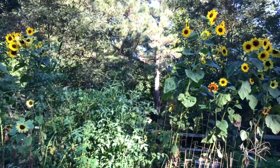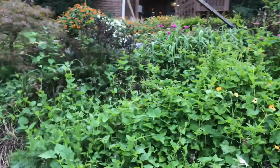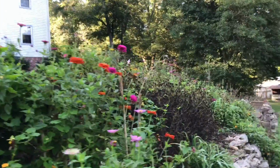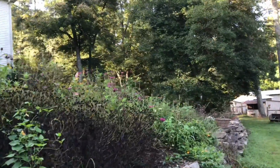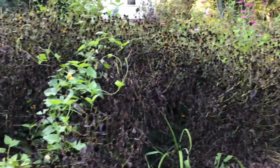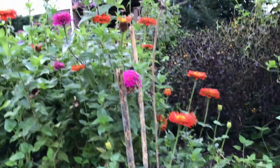It's beautiful out my bedroom window to see all these sunflowers. The perennial garden has lost a lot of its charm. The black-eyed Susans have stopped blooming, and now they're all full of seeds. The finches are in gold color right now, and they're down here every morning. The zinnias continue to bloom.